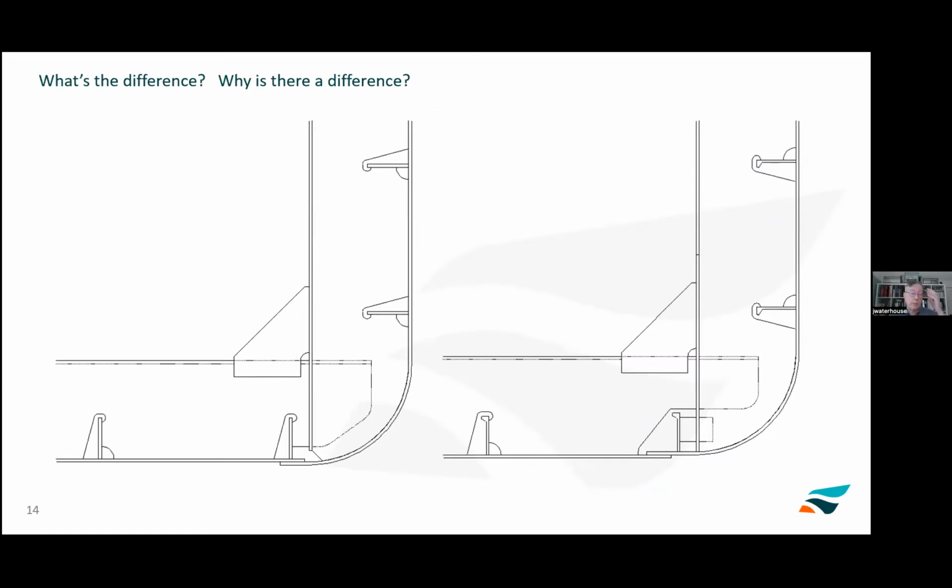I'll give one more example here. This again is of a barge construction. We tend to think of barges as big steel boxes, but there are lots of nuances in thinking about how they go together. And the secret in building a barge is how do you move steel quickly? How do you get folks to weld and assemble as efficiently as you can? So again, contrast between two sections, the one on the left, the one on the right.